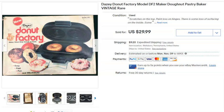But then I started really working on getting the basement usable rather than just full of stuff. And so I did get it listed. I listed it June 3rd, sold it October 21st for $30. $30 plus shipping, no complaints.